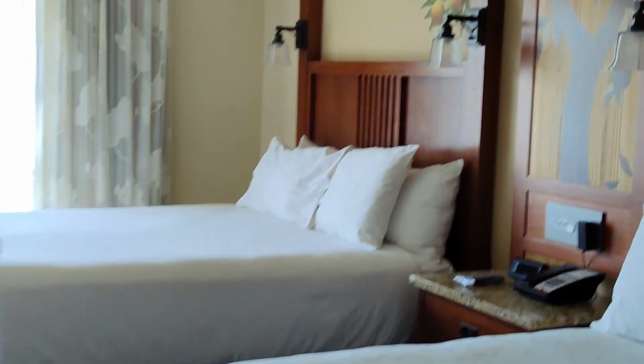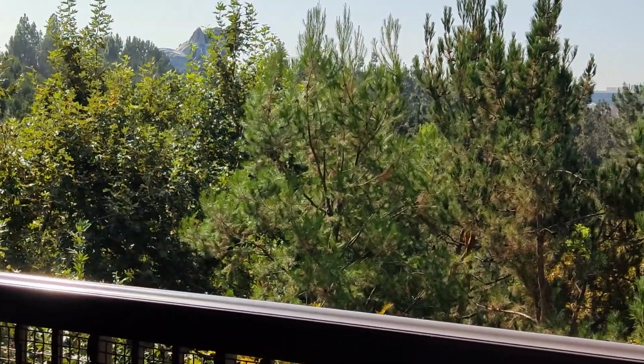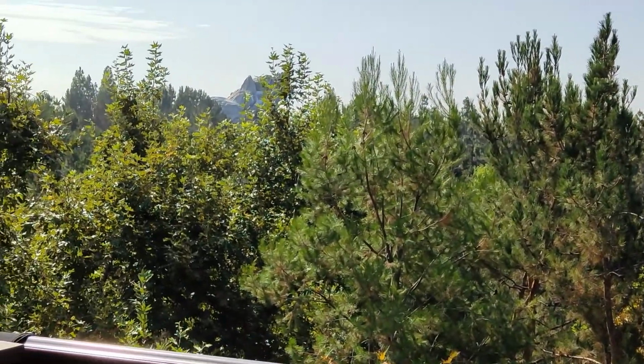Ooh, this one has a much better hallway than Paradise Pier. Oh, look at all this. Ooh, there's a balcony! How do I open this? Ooh, look, trees. Oh my gosh, no way!